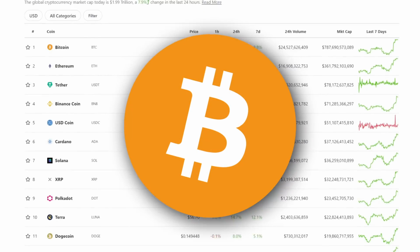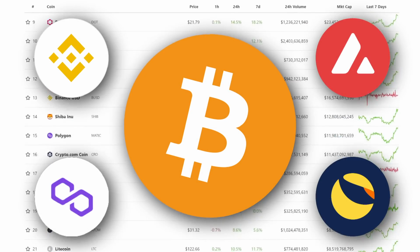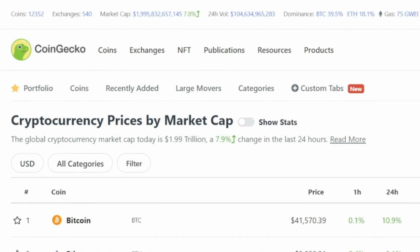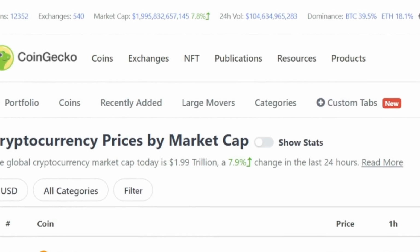What exactly happened in these last 24 hours? Bitcoin is up over 10%, and BNB, Luna, AVAX, MATIC, and just about every other token also seem to be up in double-digit territory. In fact, the global cryptocurrency market cap is slowly approaching the $2 trillion mark once again.